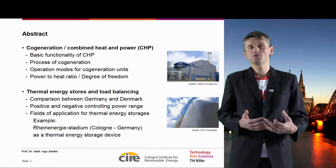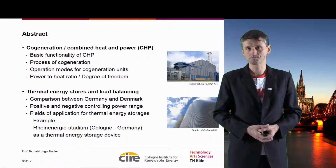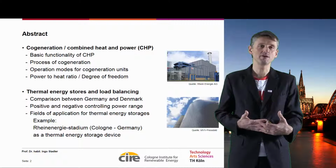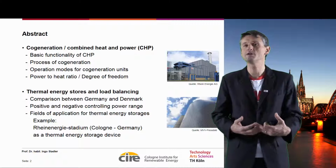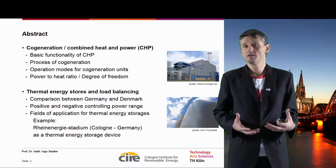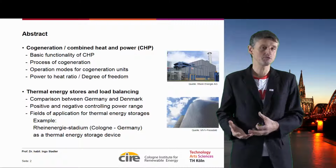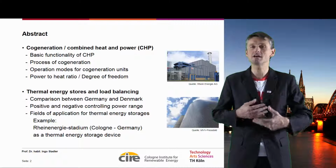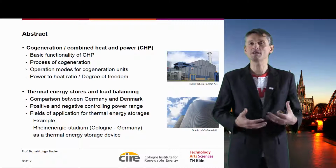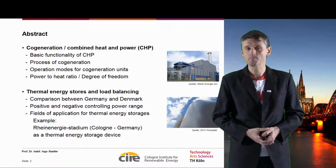And then we look more at the role of energy storages, especially thermal energy storages, because as we have already seen for the energy transition, when we have a lot of power generated by sun and wind, we need energy storage. And thermal energy storage is by magnitudes cheaper than electrical storage systems. When we can fulfill the task of energy storage on the thermal side and not on the electrical side, then we have gained a lot of economy in the transition process.